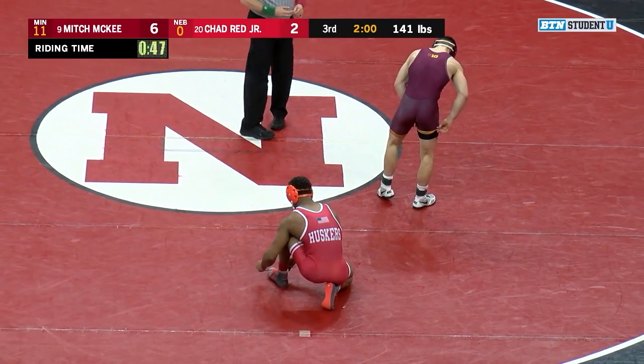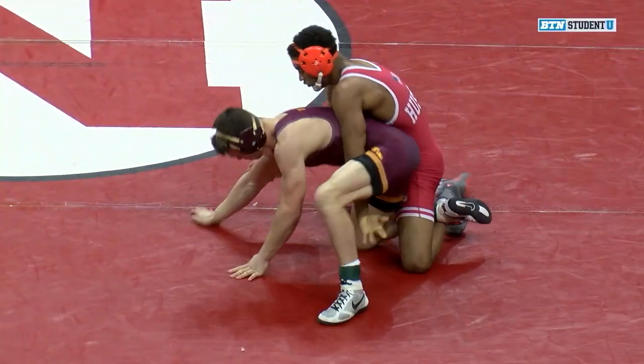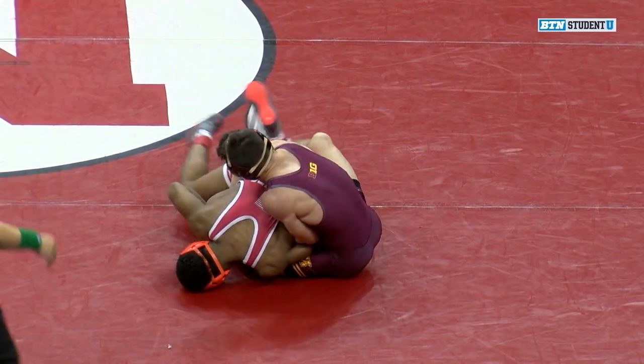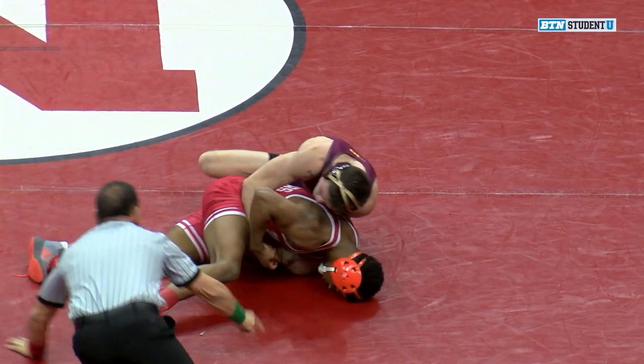It was a close call. They might review this. I don't know if Minnesota's coaches are going to want to hold their challenge brick for a different play. Right there, he really sets out, switches hard, tries to lock around him. Red does have control of the bottom leg, though. That's the only determining factor where I could see the refs not calling it.